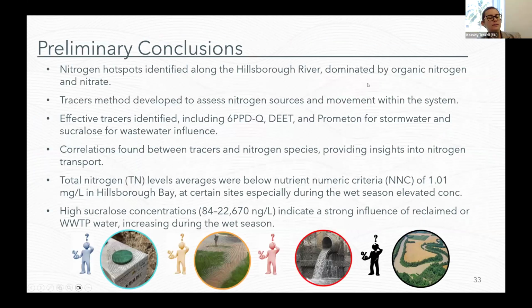Okay, so preliminary conclusions. We did identify nitrogen hotspots throughout the river.